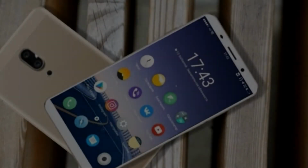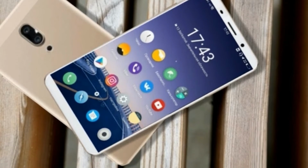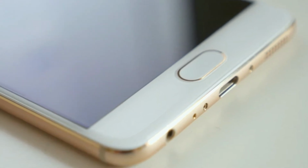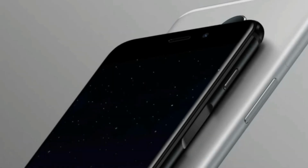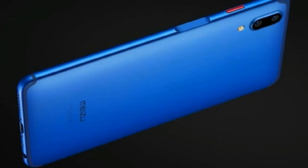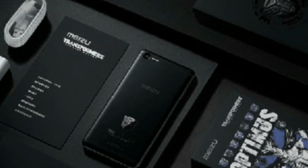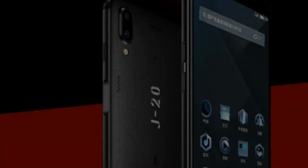Meizu E3 specifications. The Meizu E3 sports a 5.99-inch Full HD Plus, 1080x2160 pixels display with 402 ppi pixel density and 18:9 aspect ratio. The smartphone runs Android 7.1.2 Nougat-based Flyme OS 7. It is powered by a Qualcomm Snapdragon 636 processor with Adreno 509 GPU and paired with 6 GB of RAM. The Meizu E3 sports a dual camera setup on its back.